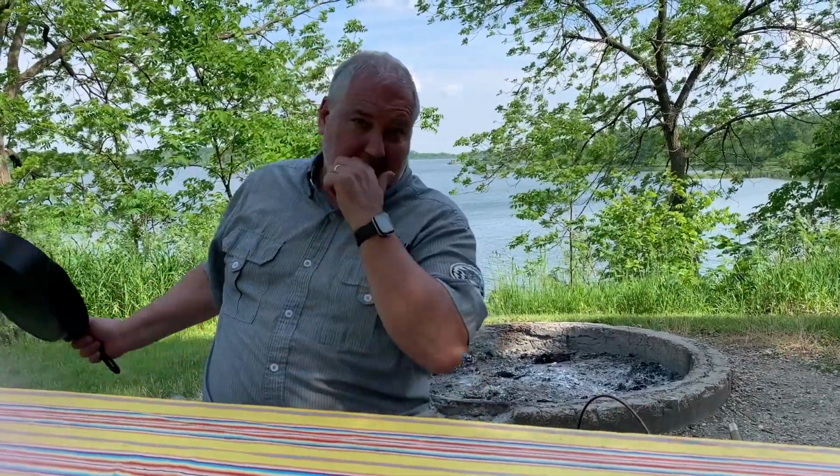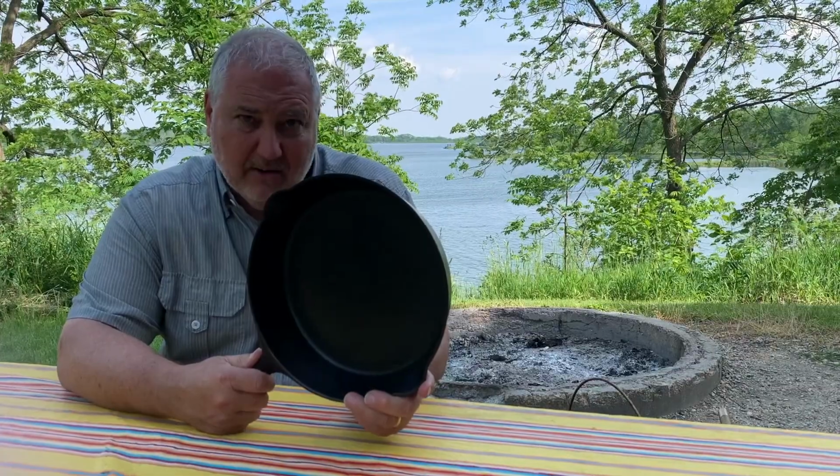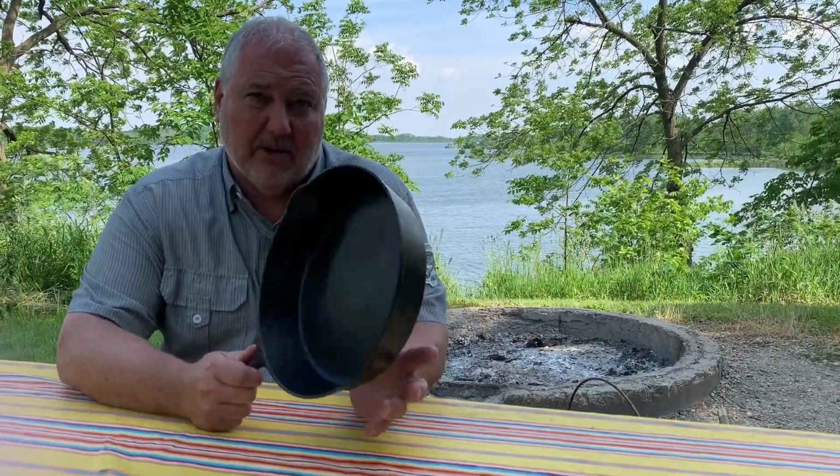So, cast iron cooking. Let me start out by telling you what I think is good about cast iron cooking for camping. First off, cast iron is one durable cookware. This particular pan that we bring camping with us is a Wagner. It was manufactured sometime between 1891 and 1910.